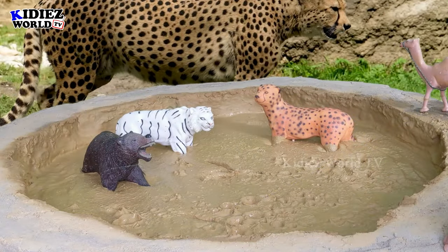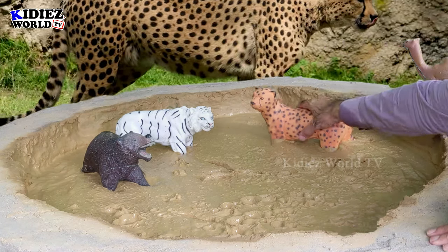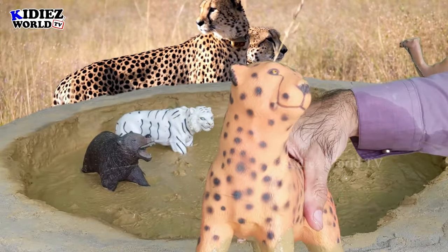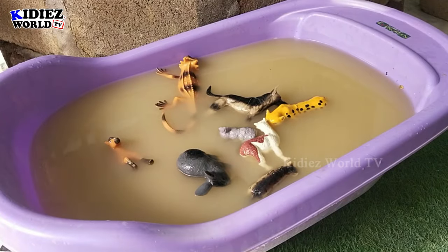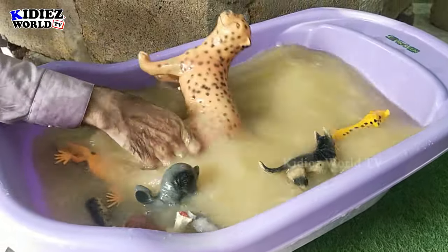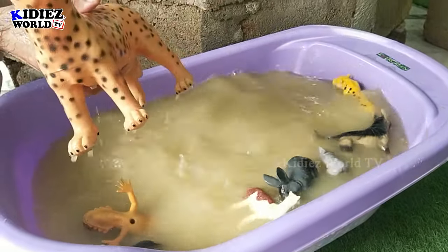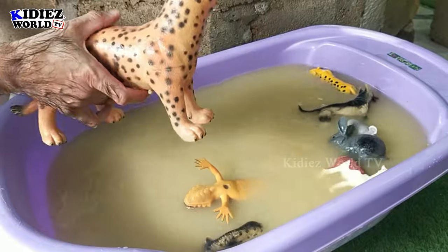Now we have three animals in our mud ground. They both are the big one. Let's check it out with this cheetah in our mud ground. Just look at this size. He's the big one, mighty big one. And he is very laughing and funny. I don't know why he's smiling. Although he's a very aggressive animal. Let's watch him. He's very dirty. There we go. Cheetah. Just look at the beautiful shape and design of this beautiful animal.